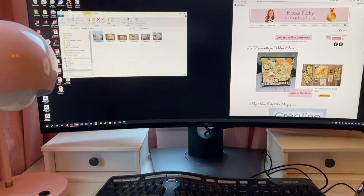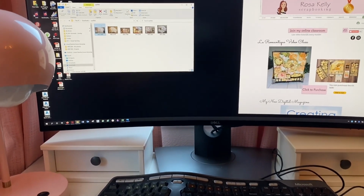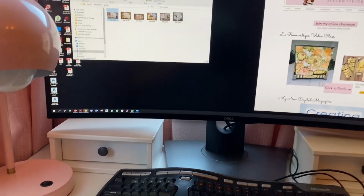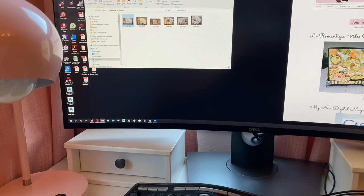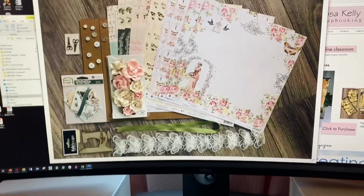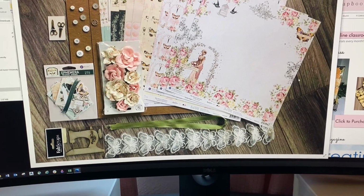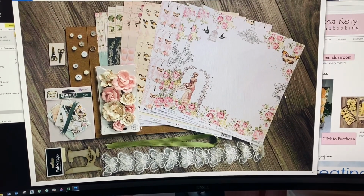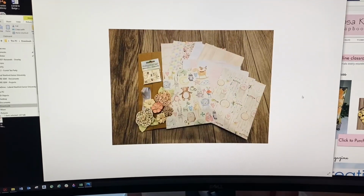Okay, so before I continue cleaning, I'm going to sit down and add the new April kits to the website, and I wanted to kind of show them to you because I'm just so excited about it. Here is one of the kits. I don't have the kit order yet, so I'm going to be figuring that out, and basically that means which one would be number 1, which one number 2.